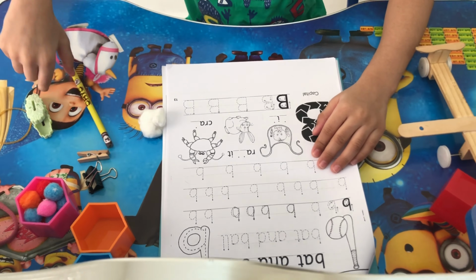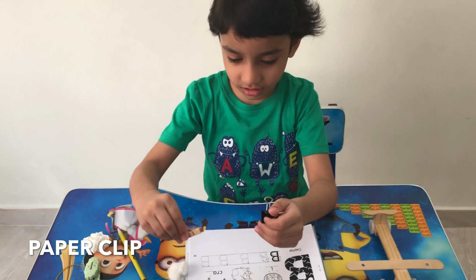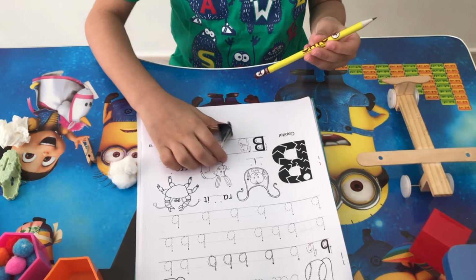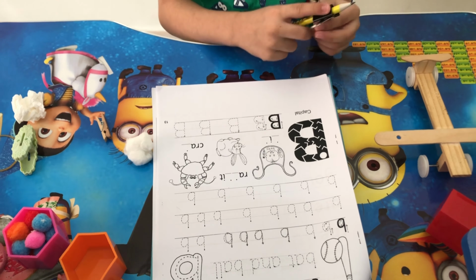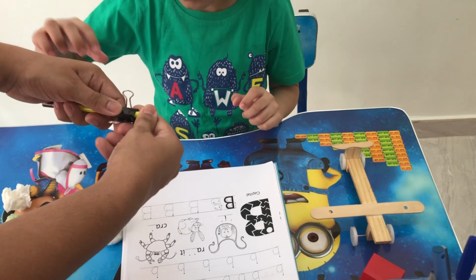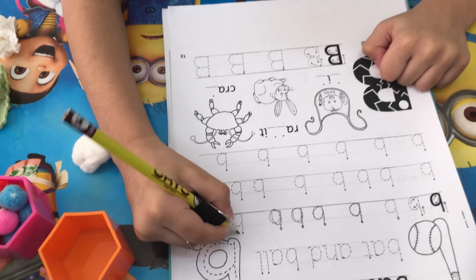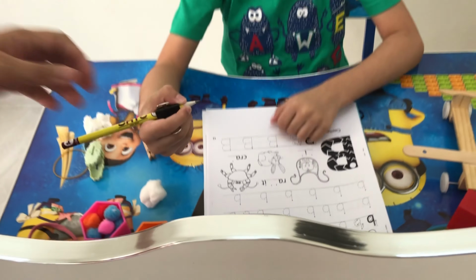Now the sixth one is a paper clip. Where is the paper clip, Abeer? You know how to put it? Pencil. Not this one, this is a glue pen. Yes, that's the paper clip. I'll do that. Let me try. Like this. Put your finger. Ready to go. Thank you. Just show your hand.